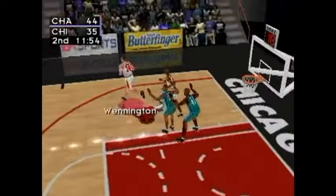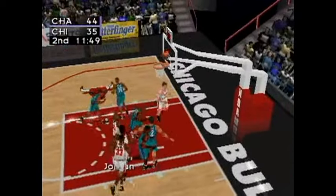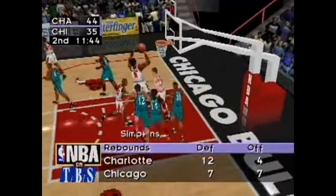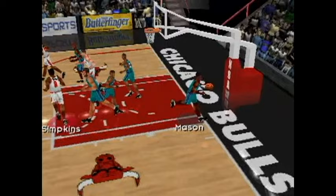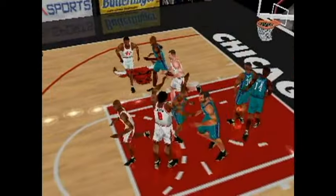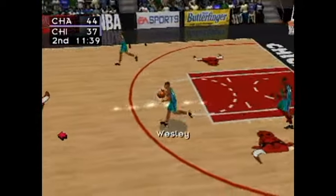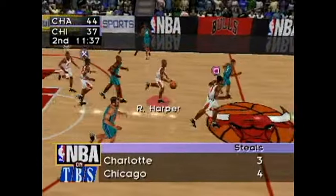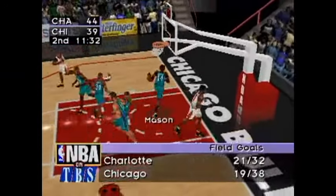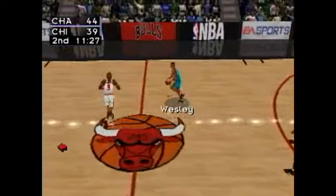From center court to Winning. Number 23. He puts up the jumper. Brought down by Wellington. Pippen takes the fadeaway jumper. Selected by Simpkins with the short pop. Inbound pass to Wesley. Harper picks off the pass. To the right side. Simpkins with the easy lay-in. Inbound pass to number 4.